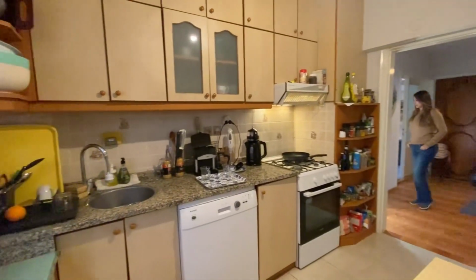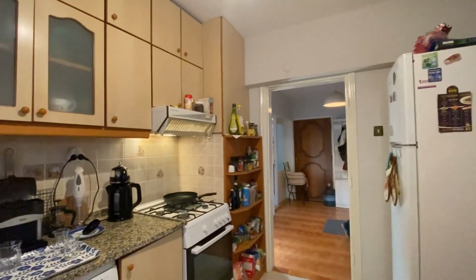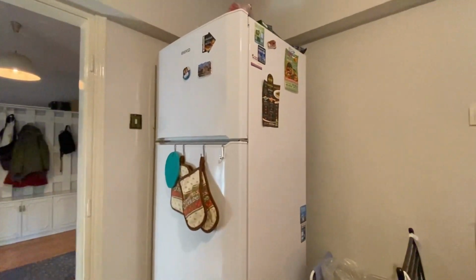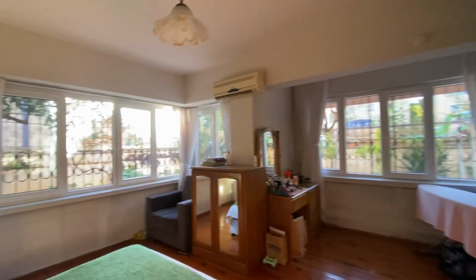Okay, so here we are in the kitchen, and we've got a lot of cabinet area, dishwasher, a gas stove, always like cooking with gas, and a large refrigerator, bistro table, and there's a propane tank in here that will last about 3 months with cooking. And around the corner here, a very large master bedroom.